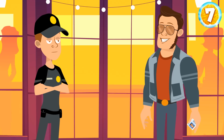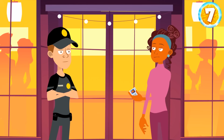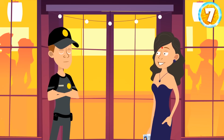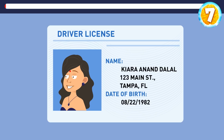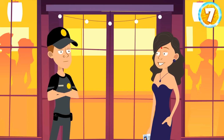Ned works in a club. His job is to check people's ID cards and not to let inside anyone suspicious or people younger than 21. Take a look at these ID cards and help Ned decide who won't get into the party today. So, what do you think about this woman here? She seems fine. Let her pass.